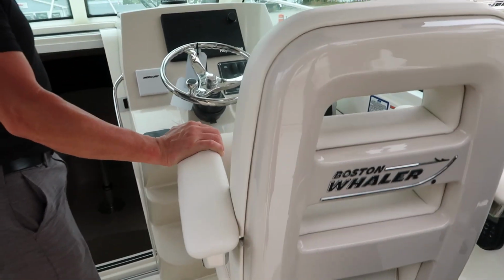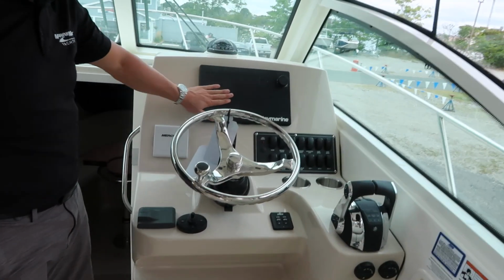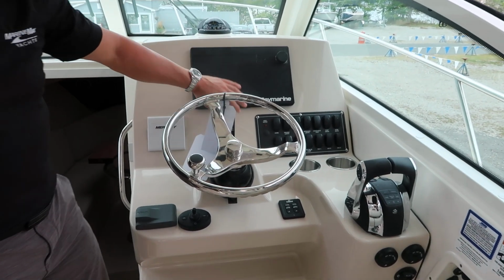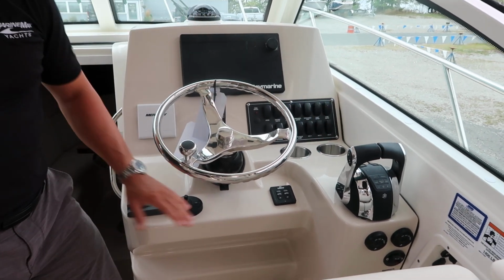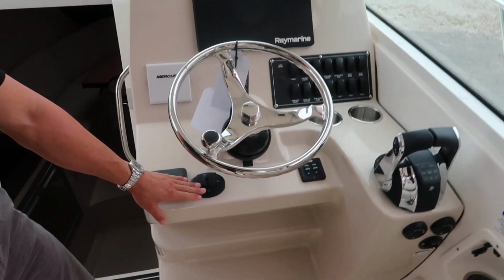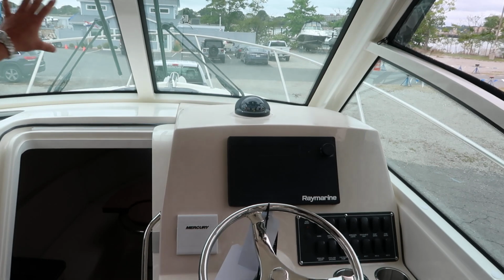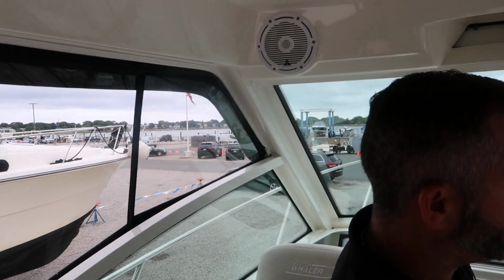Here at the helm, you've got a beautiful seat. You've got a Raymarine electronics package, Mercury SmartCraft. Ergonomically, everything's where it's supposed to be. All your switches are nicely labeled. Controls here, Lenco trim tabs with LED lights. Of course, remote spotlight, Fusion stereo, and you can see you've got great visibility with the big windshield, all again integrated into the hardtop, so you have no canvas forward.